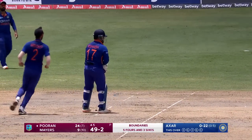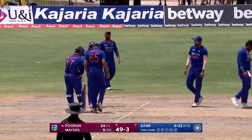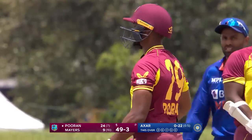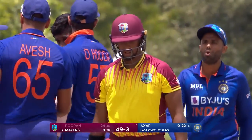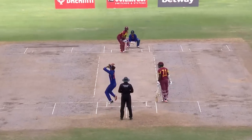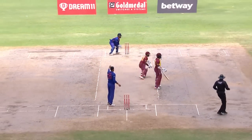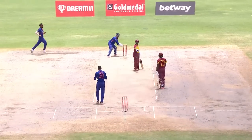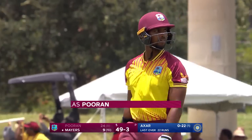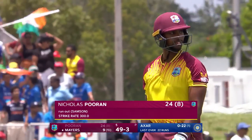What an end to this over, a mix-up. Contrast to what we've seen from Nicholas Pooran. So unfortunate for him, he'll have to depart. Success for India once again, the awareness. Ran straight away, took off, and then his partner stalled on him, Kyle Mayers. Dismal end to the over if you're a West Indian fan. Pooran goes for 24 from 8.